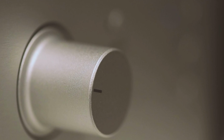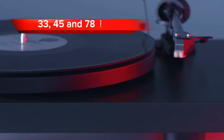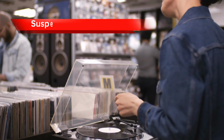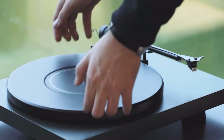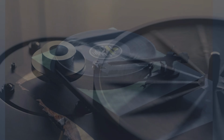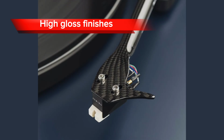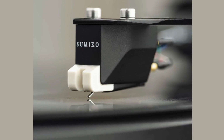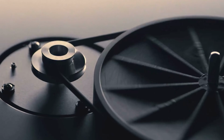But what truly sets it apart is the sophisticated electronic speed control, allowing you to switch between 33, 45, and even 78 revolutions per minute with precision. Moreover, the suspended motor design and TPE-damped aluminum feet minimize vibrations, ensuring an ultra-quiet listening experience. This turntable doesn't compromise on style either, with a variety of beautiful high-gloss finishes. The Pro-Ject Debut Carbon EVO is the epitome of vinyl perfection in 2024, marrying aesthetics and audiophile-grade performance in an impeccable package. If you're seeking the ultimate vinyl experience, look no further.